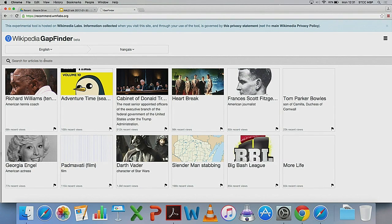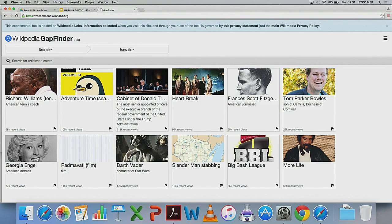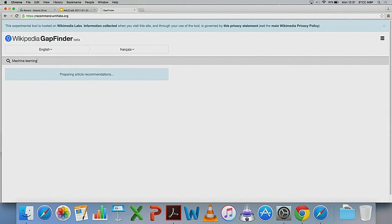And now, if we type nothing more, it just gives us a ranking, or a set of articles that should be created. Those are basically the outputs of our system. So Darth Vader, this is a crucial gap in knowledge, obviously. But since we're at the machine learning days, I'll search for machine learning. Why doesn't this autocomplete? Preparing article recommendations.